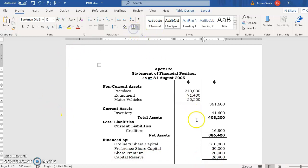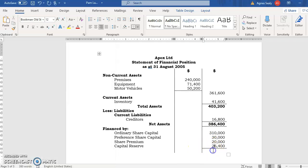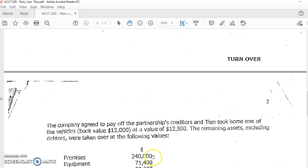So let's now total our financed-by section. 310,000 plus 30,000 plus 20,000 plus 26,400 gives us our new capital of $386,400. So our statement of financial position balances at 386,400. Right? And this completes our question of Pam, Lam, and Tien.